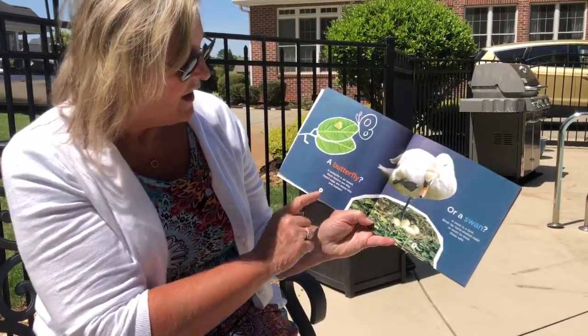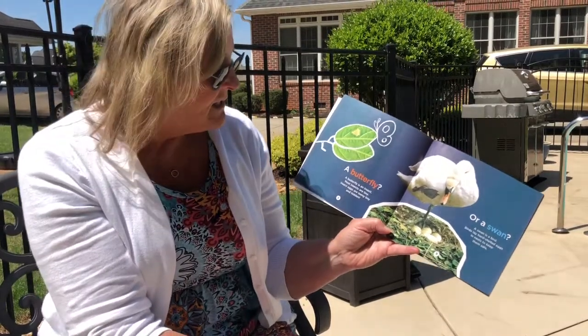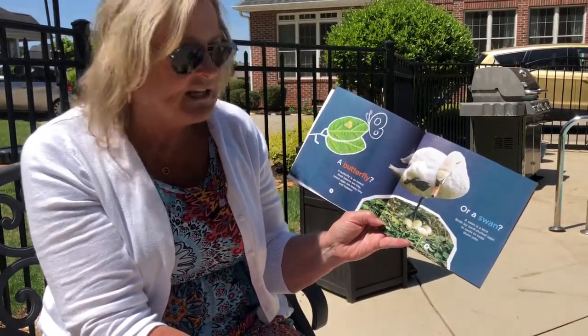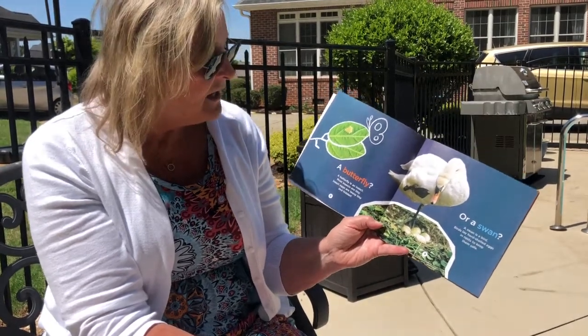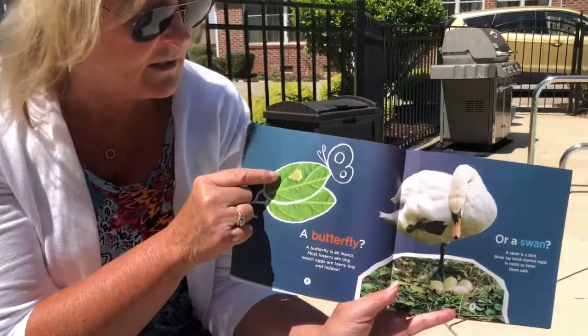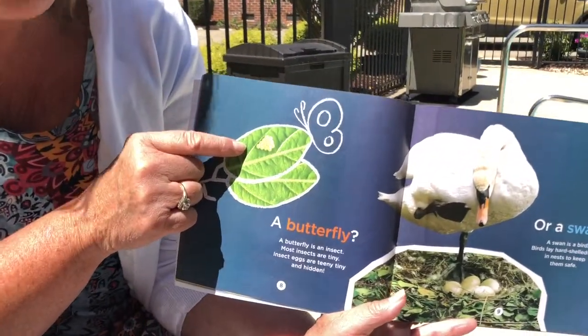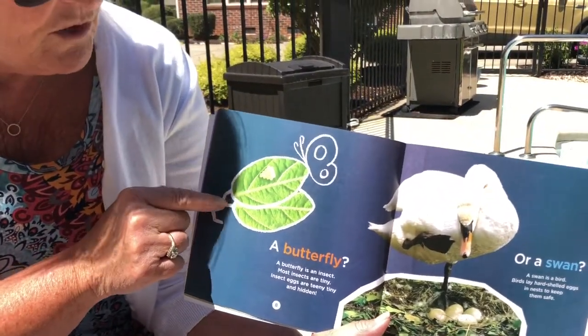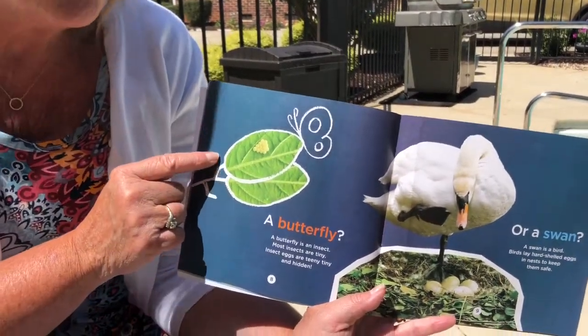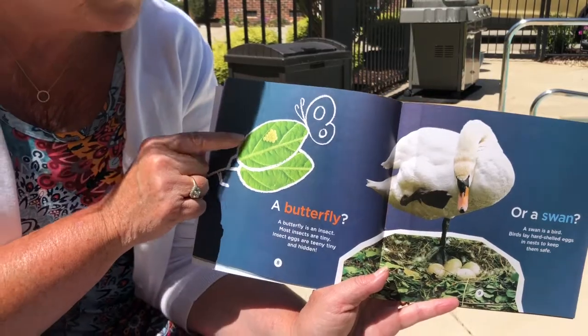How about a butterfly? A butterfly is an insect. Most insects are tiny. Insect eggs are teeny tiny and hidden. And this is a picture of a leaf, and if you look really closely, it has some butterfly eggs on it. And if you notice, this is the underneath side of a leaf, so that predators won't see them easily.